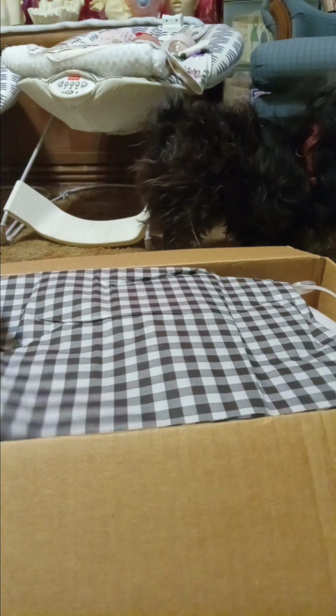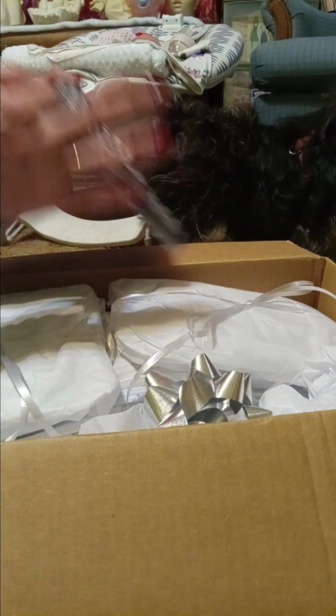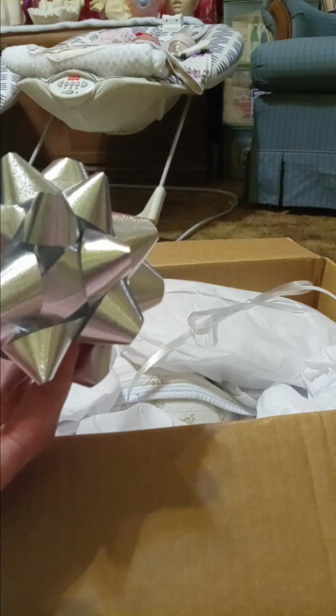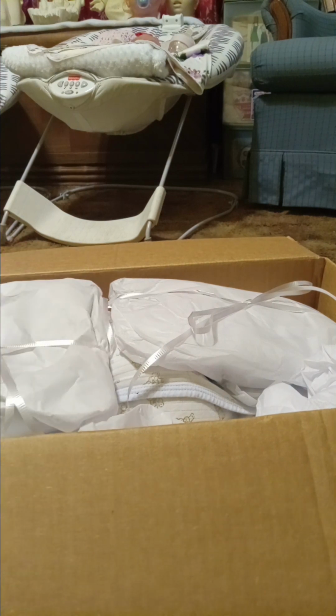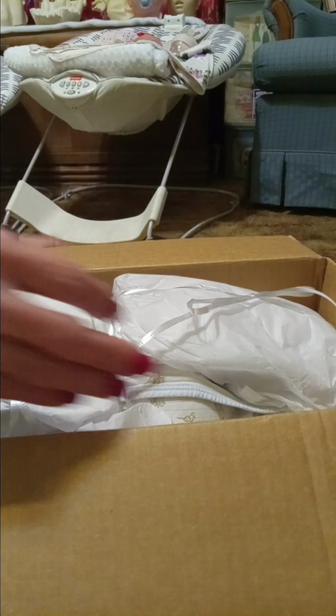Look at that. I love it. Aw. Okay, and she has a little silver bow. This is super special. We're just going to keep that together. Oh my goodness, Maya, you did not have to do this. Believe me, you did not have to bend anything with him.